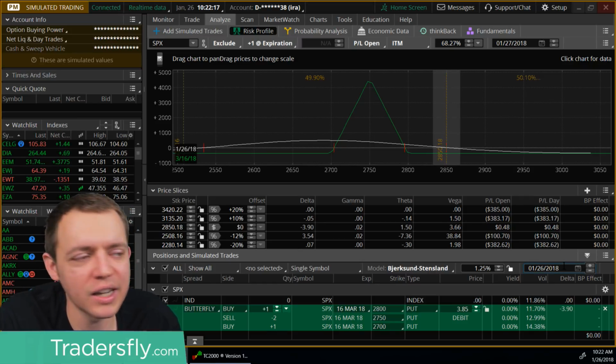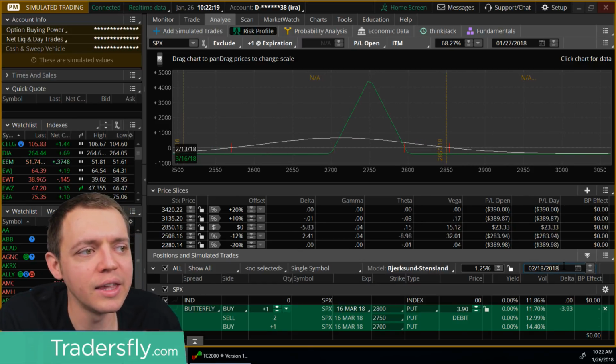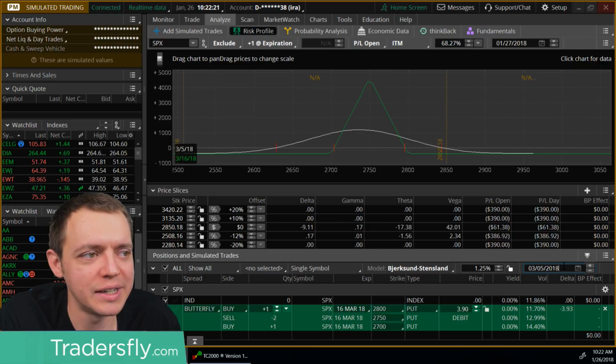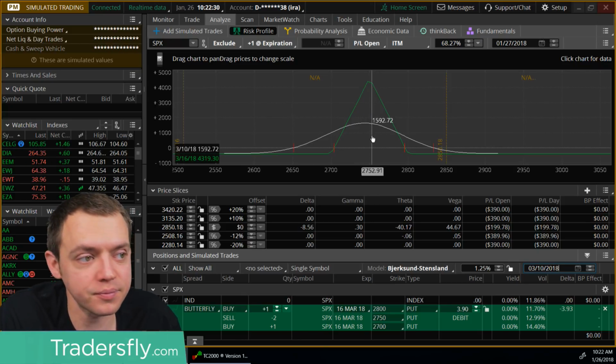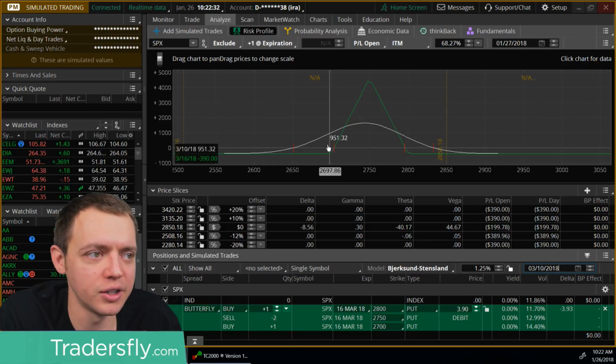So don't think of just the expiration curve. Look at the white line, which is your today line, and you can see how it operates right there. In a couple of weeks' time, if you had a 100-point move down, you could make about $1,500. Even if it blew past it, you could make $700.